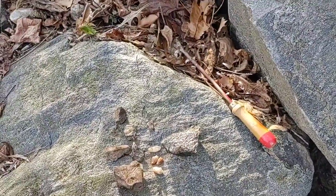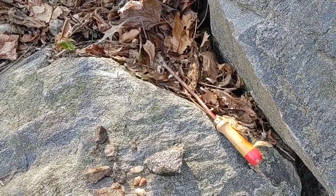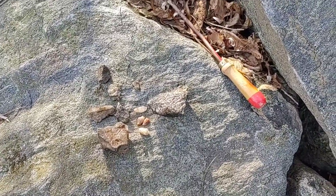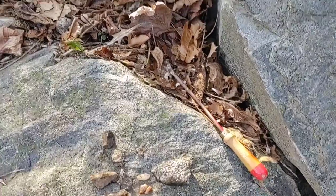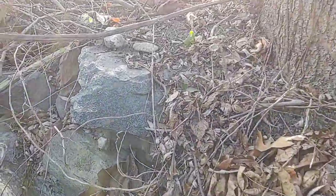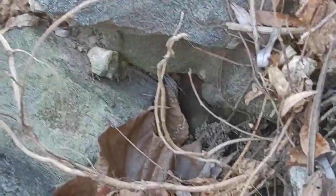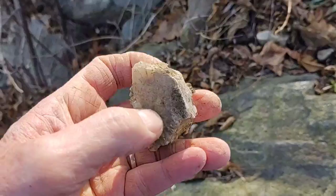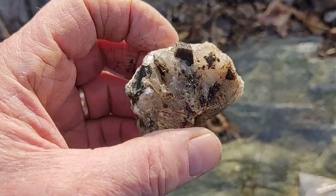Yeah, I move on. Some of the stuff I wanted to get is really frozen, so I'll come back again when it warms up. There's a lot of stuff down here. It's very interesting. Amazes me. What the heck is that thing? I'm going to have to get that out. It's probably been there a long time, but I don't know what it is. It looks weird. Let me get it. I got it out. Look at this thing.